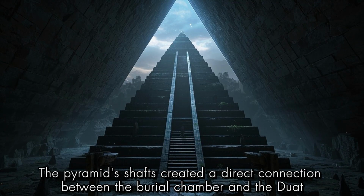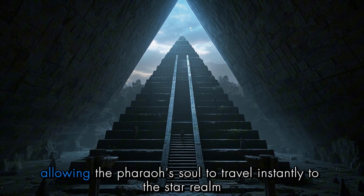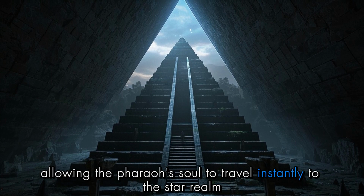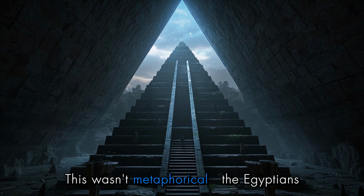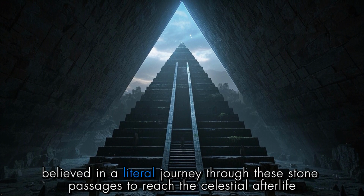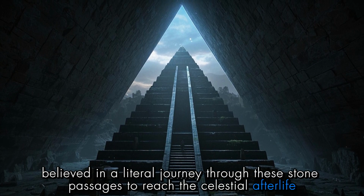The pyramid's shafts created a direct connection between the burial chamber and the Duat, allowing the pharaoh's soul to travel instantly to the star realm. This wasn't metaphorical. The Egyptians believed in a literal journey through these stone passages to reach the celestial afterlife.